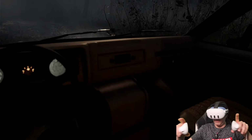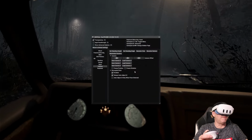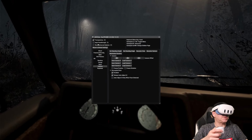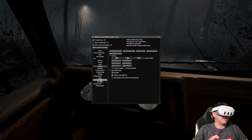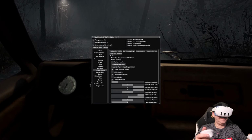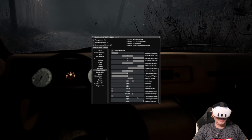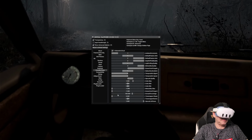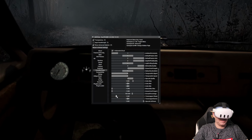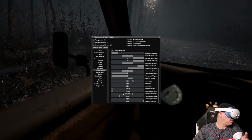Some of the graphics look a little bit blurry, but I can change that. If I go into the UEVR menu, go to advanced options, go to consoles, CVARs, scroll down, I can turn up the sharpness of the game look here, tone mapper dot sharpen. If I move this, it's going to make the game a lot sharper for me. That's really sharp now. That's crystal clear. Look at the trees moving and everything.